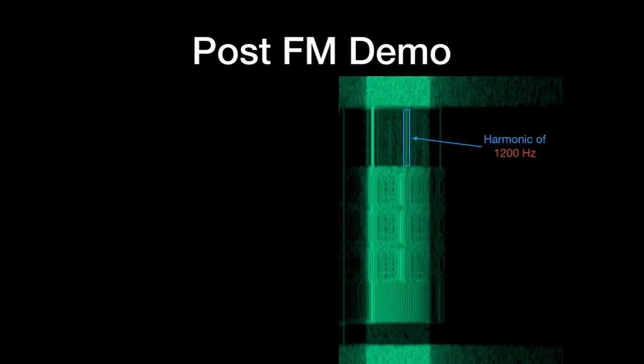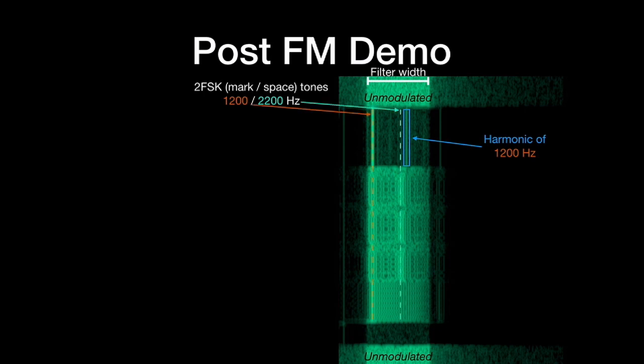If you FM demodulate that, then again in the frequency domain, this is the filter width that I applied, where the top and bottom, that's just unmodulated RF. It's clear that you have two tones that are used to convey the bits, and those two tones are actually standard tones for 2FSK. Again, you've got the preamble, your payload looks like it's in three parts, a post-amble filler, and then just the CTCSS tone. And if you look at the very, very faint line on the left, that constant line running through from top to bottom, that's the CTCSS tone that you need so the repeater lets you in.